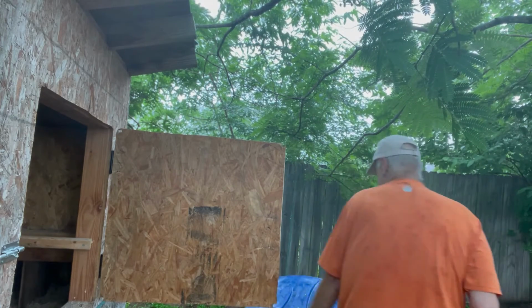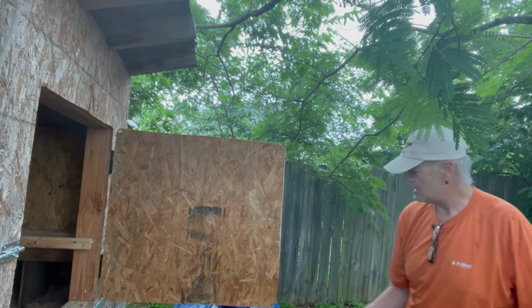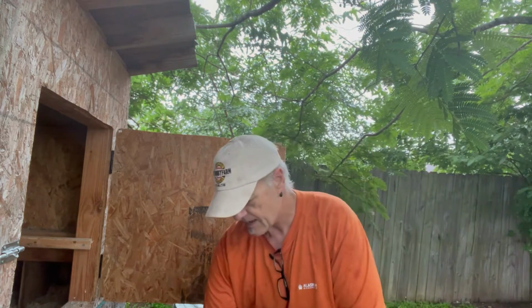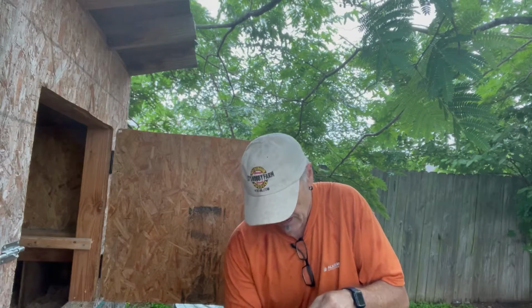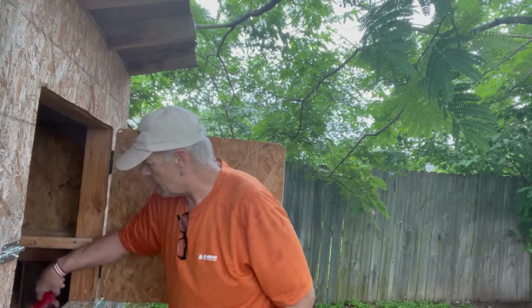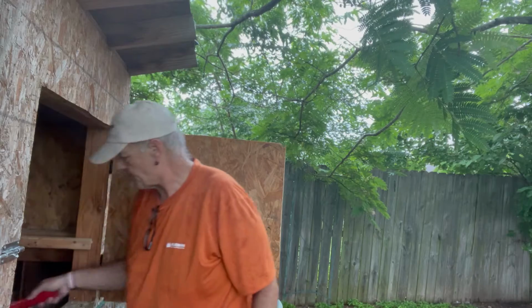All right, I think I might be able to finish this before all the real hard rain comes in. Oh man, it's raining like crazy now. Now you can tell all your friends that you sat and watched some idiot clean his chicken coop in the rain. But this is something you have to do, and I know they appreciate it. Yeah, all right.